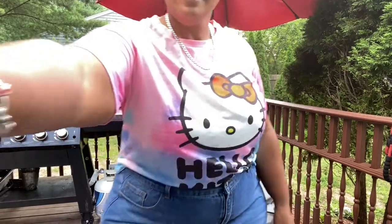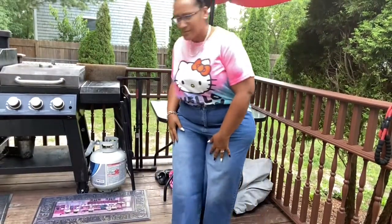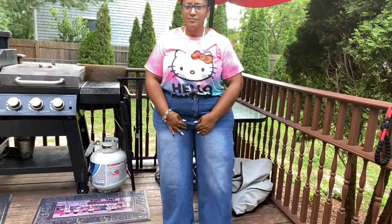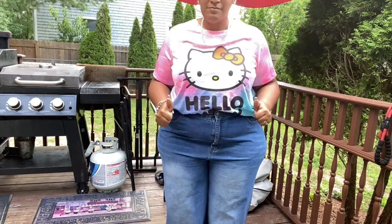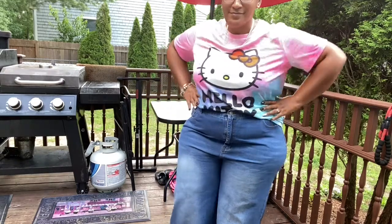I'm going to put the camera down a little bit so you can get a better look. But I think they're still really cute. I love the really wide leg at the bottom. I think they'll still work. So I think this is another keeper for me. Especially this shirt. It's really cute and comfortable.